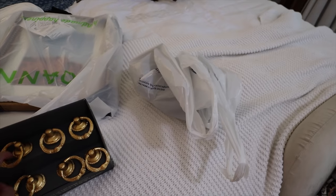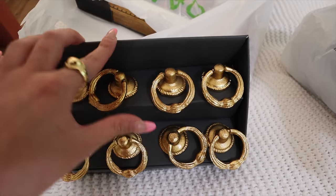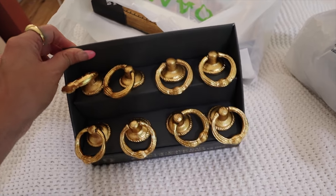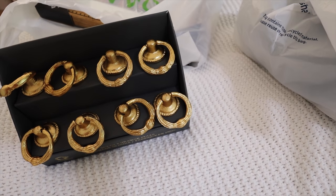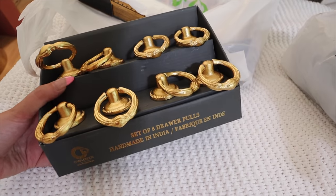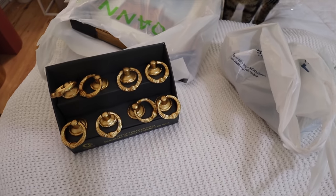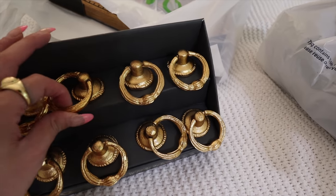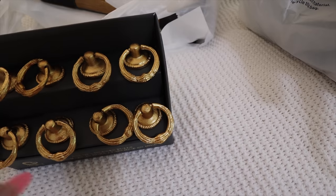So these are the gold knobs that I bought. I'm obsessed with them. I was actually at Home Goods with Kyra. Oh no, it wasn't Home Goods. We were at Marshall's. He was looking for underwear, and I was like, let's just go look at the decor really quickly, very casual. And I've been looking for knobs for these two cabinets that I thrifted, which I'll show you later on. And I randomly saw these. I didn't even think Marshall's would have knobs. I saw them and they were literally perfect, so I thought it was meant to be.